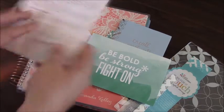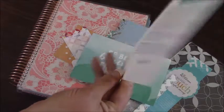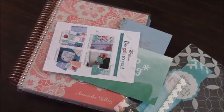And then, of course, last but not least, this is the card that tells about all of these things. But I've ordered several times, so I knew what the items were. If you didn't, there is a card that explains everything. So let's install the pouch.